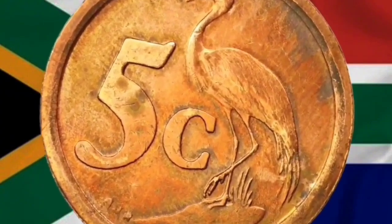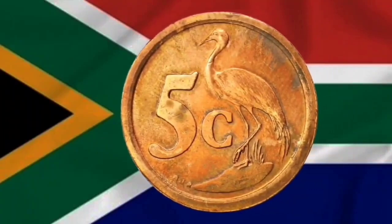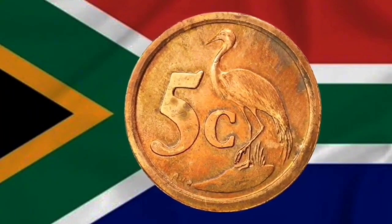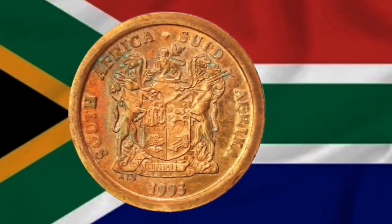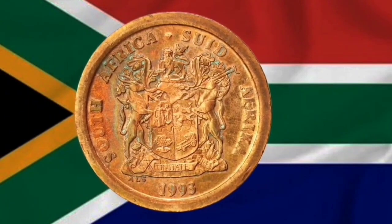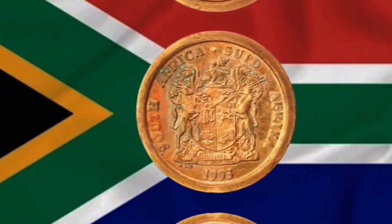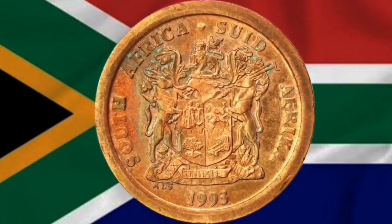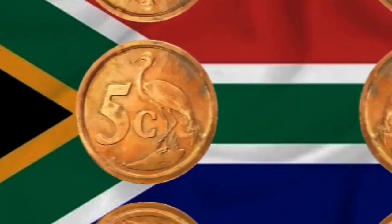The designer of the reverse side was Willie Myburgh, a well-known coin artist who contributed significantly to the wildlife themes in South African coinage. His work brought lifelike detail to small denominations, making even the 5-cent coin feel like a piece of art. The coin is made of bronze-plated steel, which gives it a warm, reddish-brown tone. It has a diameter of 19.05 millimeters and a weight of about 3 grams. These materials were chosen for durability and affordability, ideal for everyday circulation.